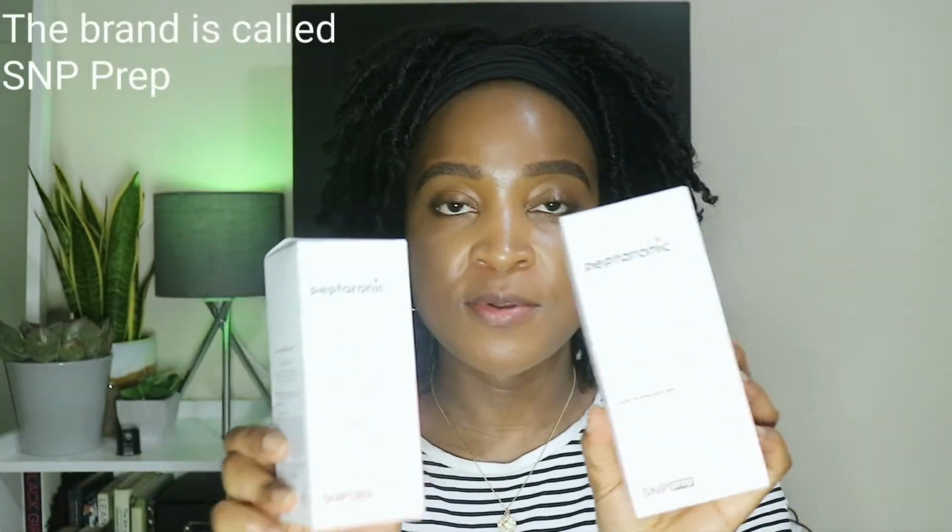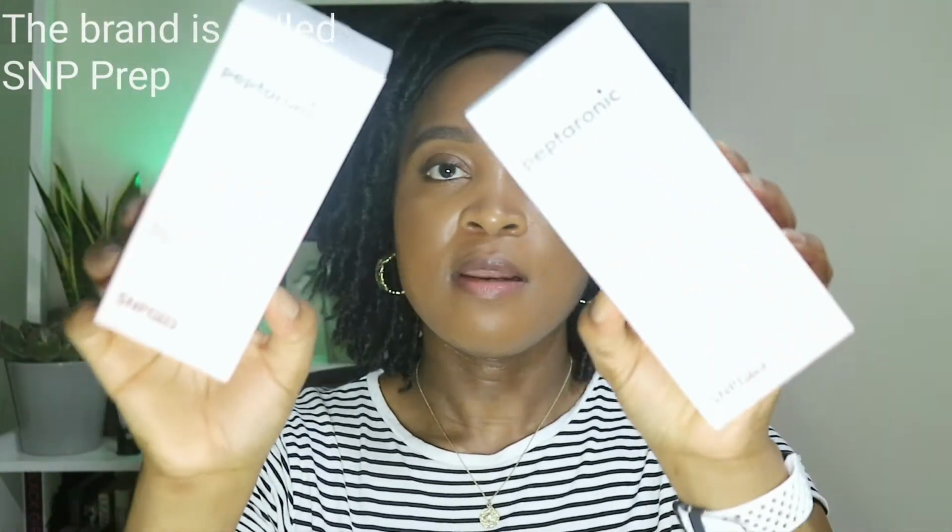So the 2 products I'm talking about are from the brand Peptaronic, and this brand is meant to be a K-beauty brand. Yeah, it is a Korean brand. I did check online, and I think this is available in the US. It's made in Korea. So the 2 products that I wanted to talk about are the Peptaronic Toner and the Peptaronic Serum. They do have this really lovely packaging.